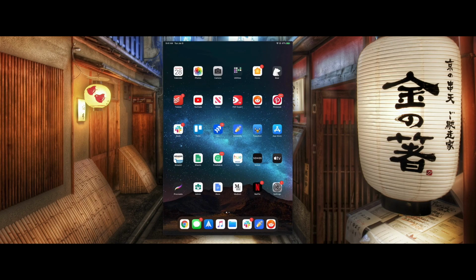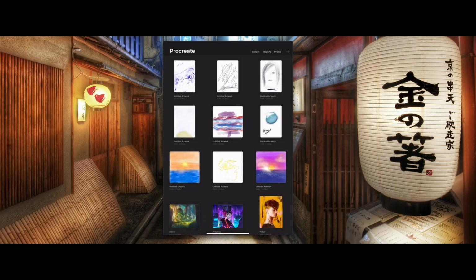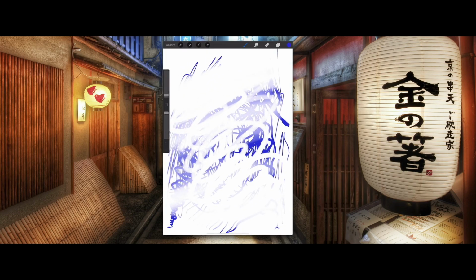Tweetbot is my Twitter app of choice on the iPad. I like it over the default one just because of some of the features they have built in, like lists and whatnot. Other than that, really the main thing that's different here is a lot of the creative apps, so things like Procreate, which I don't honestly use too much, but I was messing around with here, as you can see in the past, for drawing and coloring and whatnot. You can see, again, works of art like this one right here.